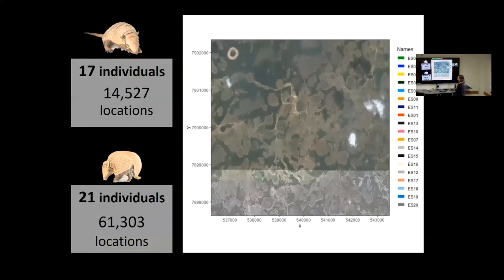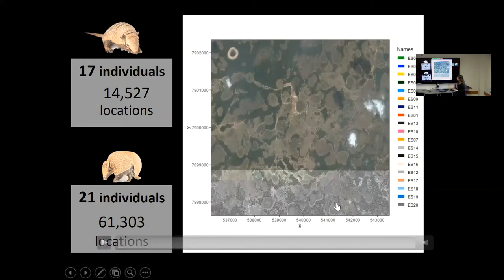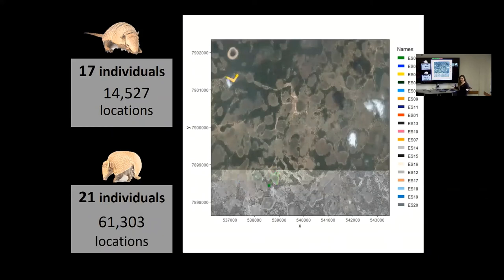And wow. After running and jumping and everything, we were able to capture 17 yellow armadillos and get 14,000 locations for these individuals, and 21 three-banded armadillos, reaching 61,000 locations for the three-banded armadillos. These are the biggest data sets you can get for movement of these species anywhere. And after all of that running, you finally get this. And this makes you smile because it's like, okay, I'm actually going to have a PhD.